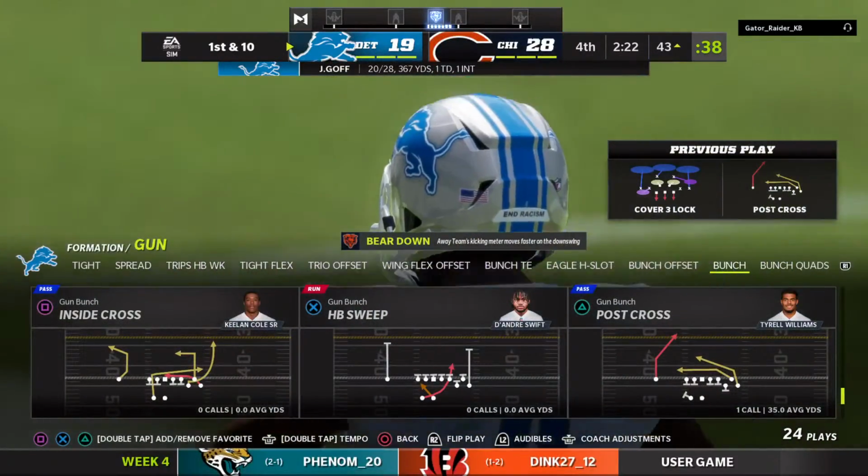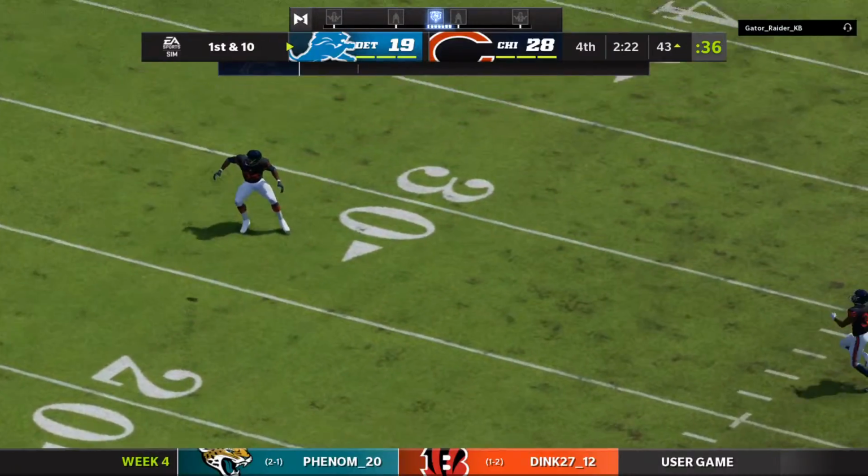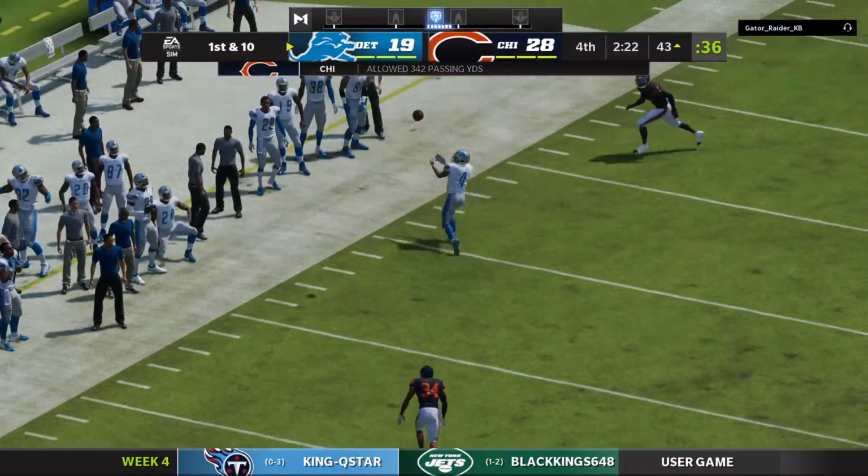And he gets us to the other side of midfield across the 45 before going out. An excellent gain, 35 yards.